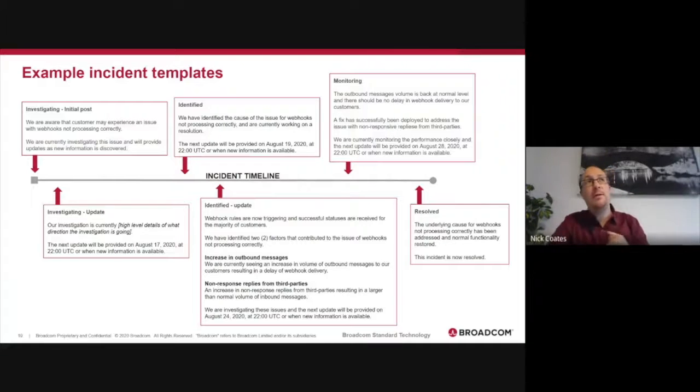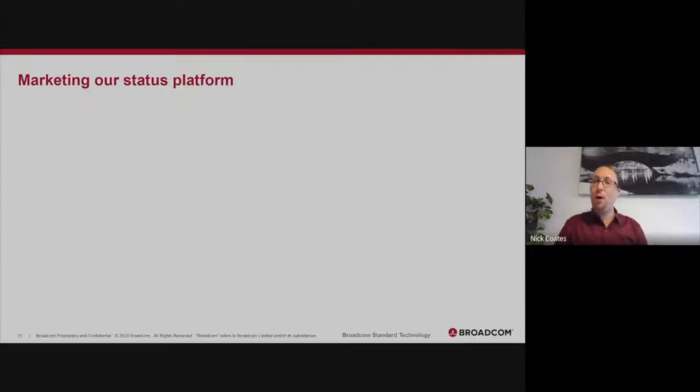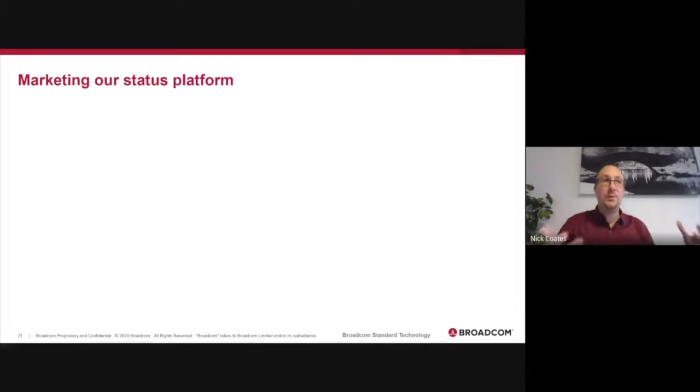These templates are incredibly clear, and the content is there and gives customers the information that they need. So we have this amazing platform, but what's the point of the platform if customers don't know that the platform exists? So at Broadcom, we've done a marketing project that will allow us to market this internally and externally.